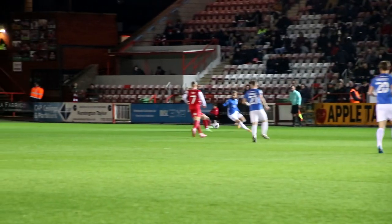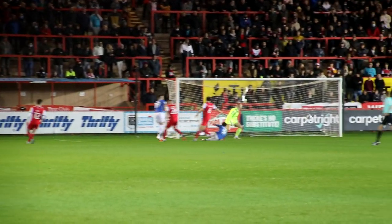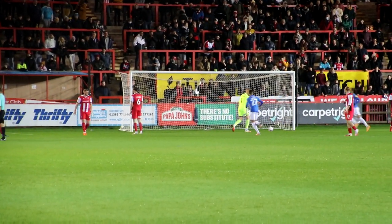Pass is peeled away from Romero and receives the ball. Turns inside Archie Collins and turns back outside again. That's good work by the number 10. Ball into the middle. George House with a footy header, and it's 1-0 to Portsmouth already. 5 minutes on the clock, and George House is wheeled away.